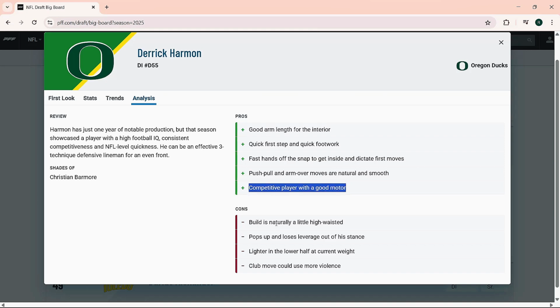Build is naturally a little high-waisted. Yes, it does seem like he doesn't have a very wide base, but if he can make it work, he can make it work. And that's what it is. It's his build that reminds me of someone. It's not necessarily the effectiveness of their game, but it's just the build that I'm thinking of. And then pops up and loses leverage out of his stance. And that's because of that high build, that weird build. Lighter in the lower half at current weight. And we're all saying the same thing right here.